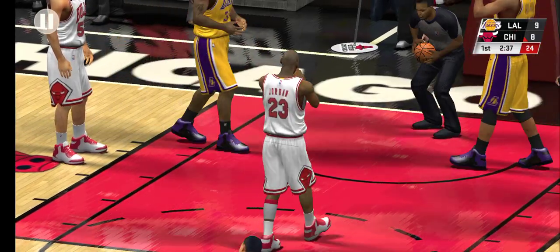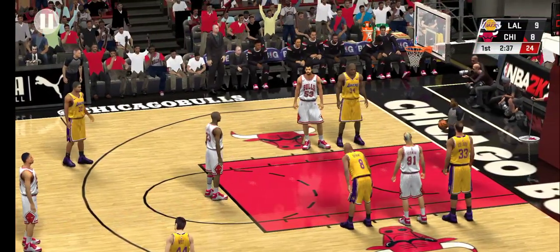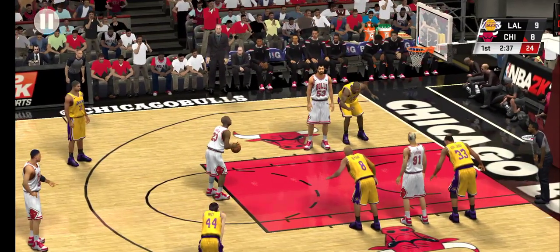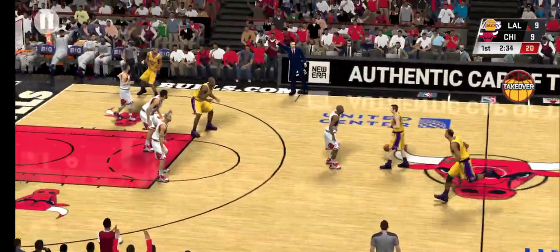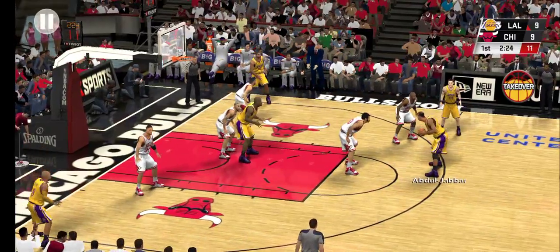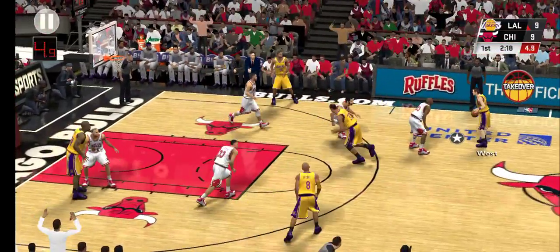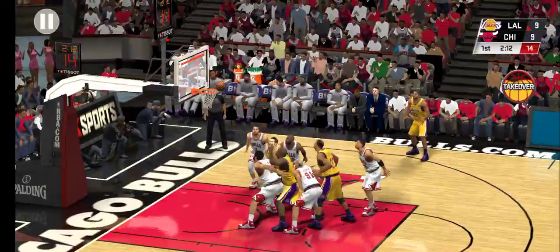First free throw is good. And so Jordan nails both of them. And we're approaching about 3.5 minutes played in the first quarter. Now here's West. West outside. Just 5 on the clock. West, right side. Shot is off.